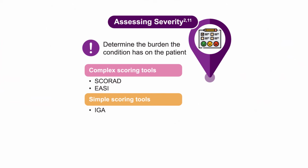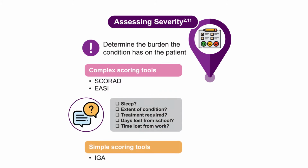How do we assess severity? So in real life, in practice, we'll assess severity more by the impact that the condition has on the individual, whether it's a child or an adult. You can use complex scoring tools, but often just normal human communication and saying, how much sleep is being lost by this, how extensive is the condition, how much treatment is being required to control the condition. If it's a child, how many days are they losing from school? If it's an adult, are they losing time from work? Have they got persistent sleep disturbances? And so on. So there's real life scenarios, and then there are tools that are used in clinical trials, such as the EASI and the SCORAD. You'll rarely use these in clinical practice outside of a clinical trial.